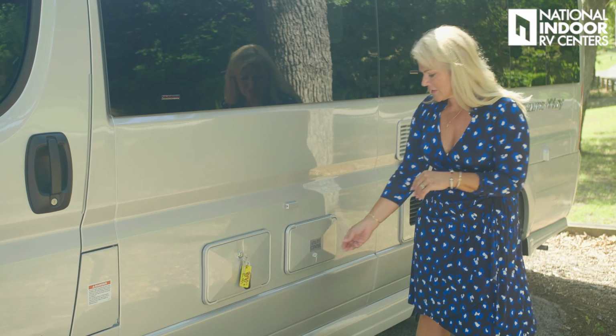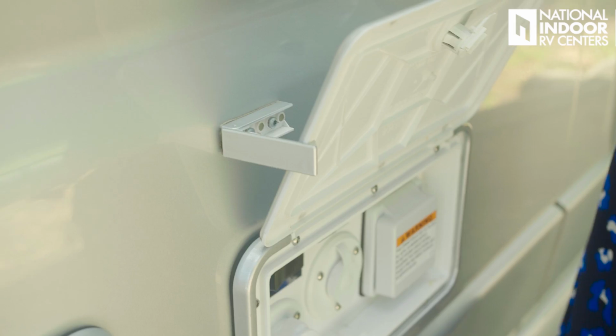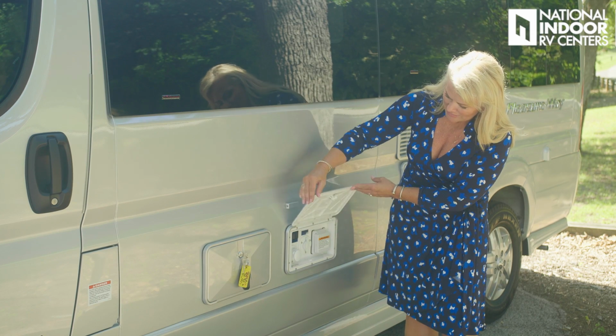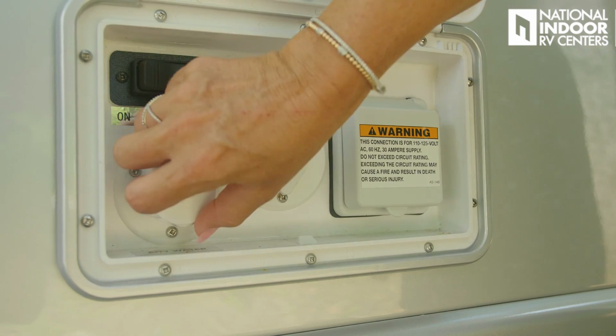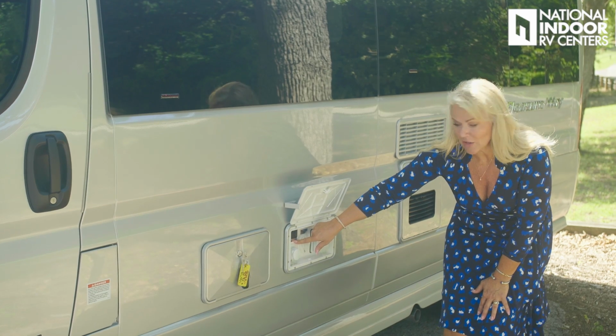So here we have our utility center. I'm going to open that, and you've got a little hook here to hold that open. I also want you to note that this is painted. Just like everything's painted, that's the quality that they pack into Pleasure-Way. So here we have our city water, and this is where we're going to turn our LP on. Right here.